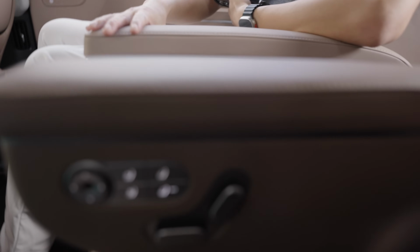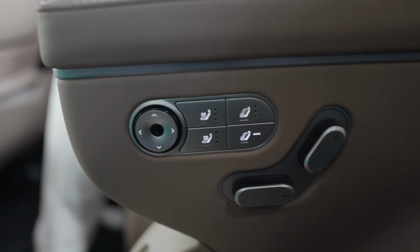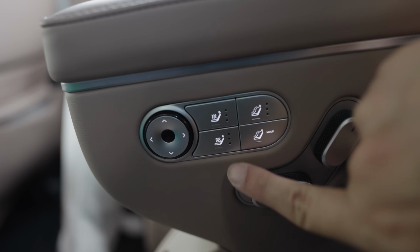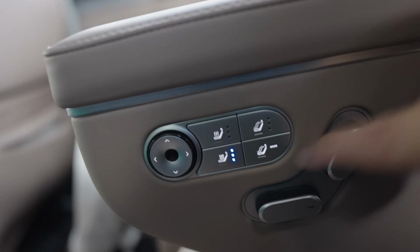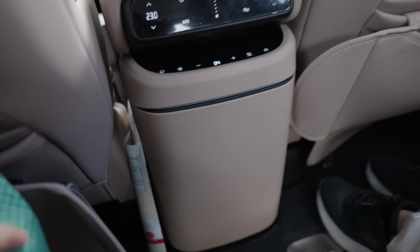So I'm seeing all these buttons here on my side. You can see that there's a way to adjust the seat. There's ways to turn on the heating. Obviously, we won't use heating in Singapore. There's cooling as well, and you can adjust how it leans back. So really helpful. And this car has a fridge, almost 10 liters of fridge storage.